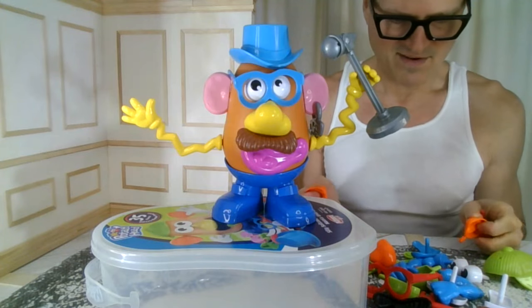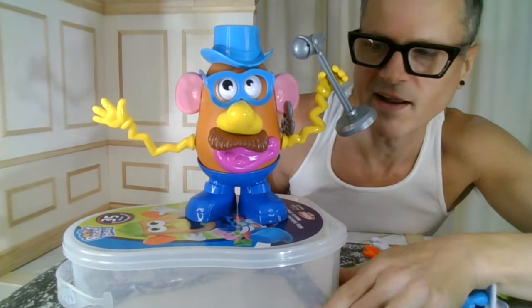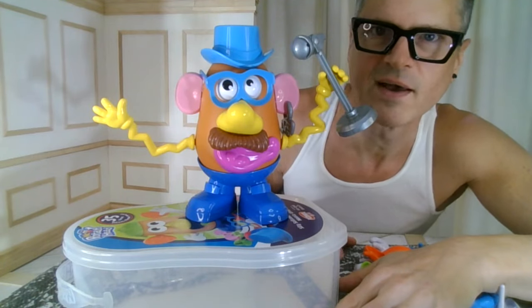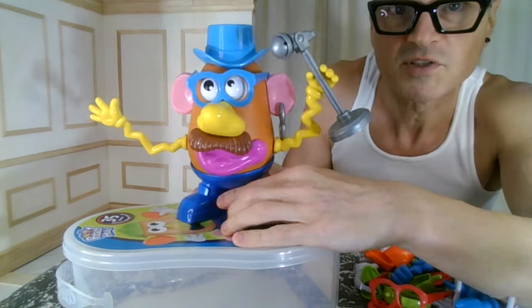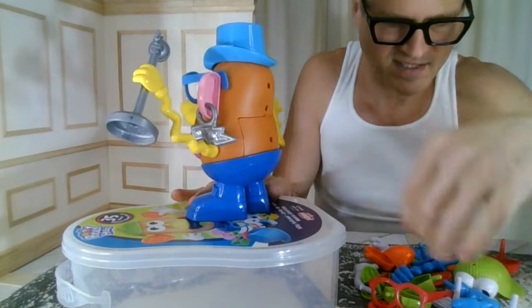I hope I used every piece. This is really silly and fun. I can't wait to see how these appendages look on the new Mr. Potato Head, and how much mixing and matching can I do, and how crazy can I go.